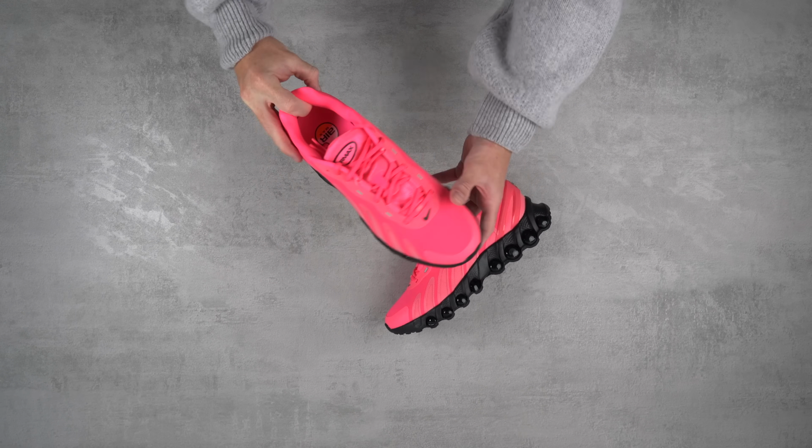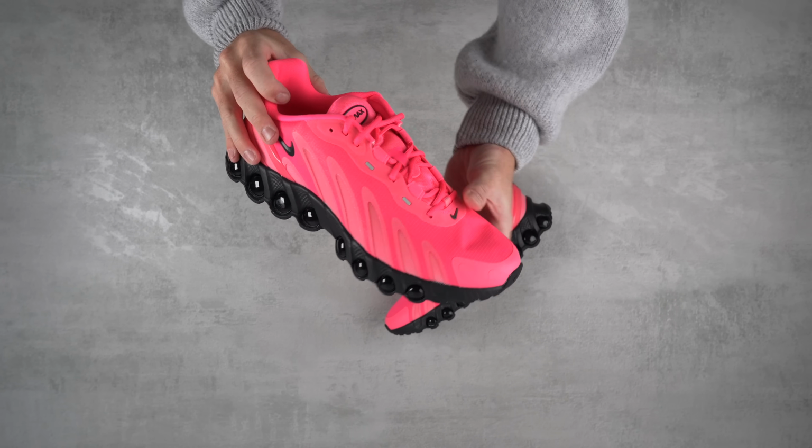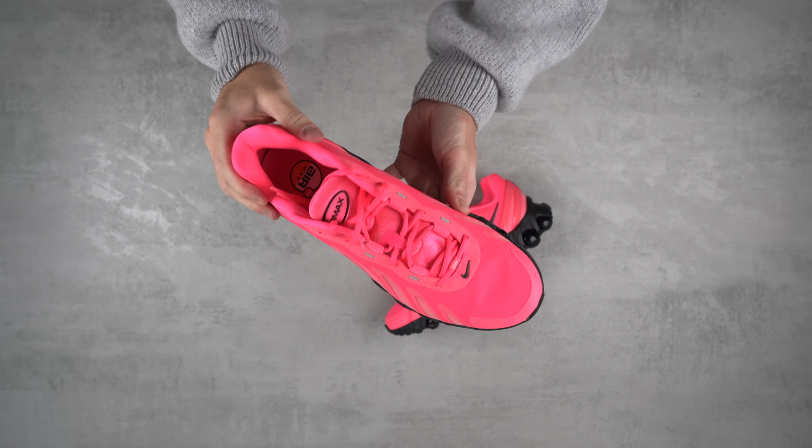But yeah, I just wanted to kind of riff on this a little bit, just kind of talk about it for anybody, because this is the new Air Max sneaker for 2025. So I'm sure a lot of people are going to be looking to purchase this pair of shoes, especially when more colorways come out next month. My opinion: cool pair of shoes, but just definitely not worth that $190 price point.